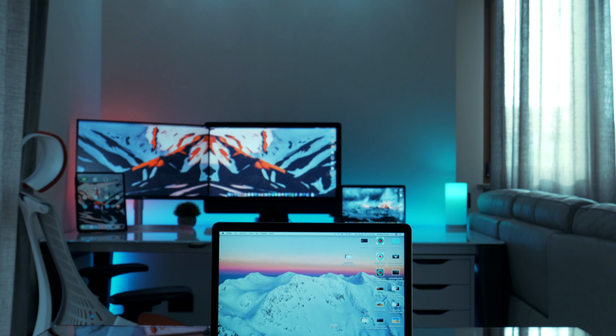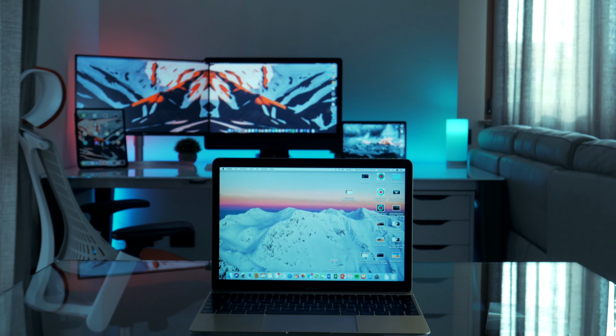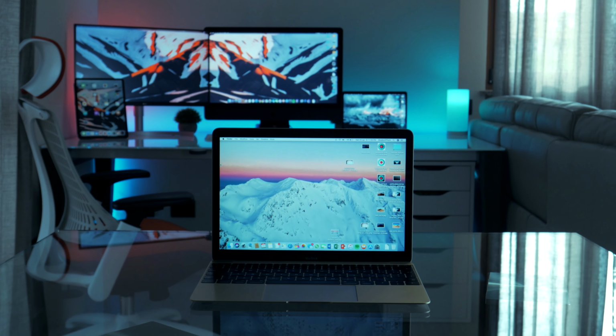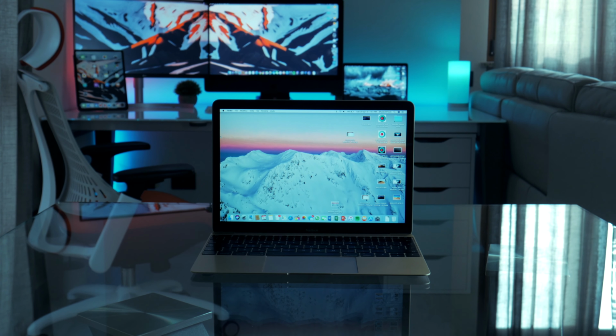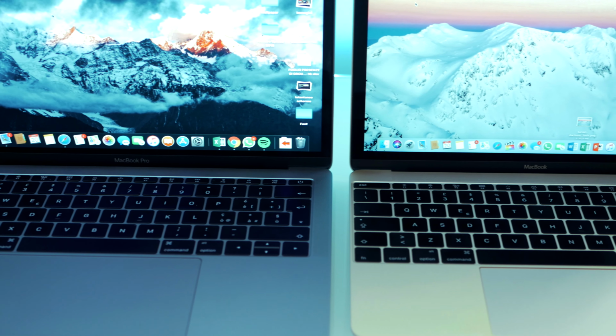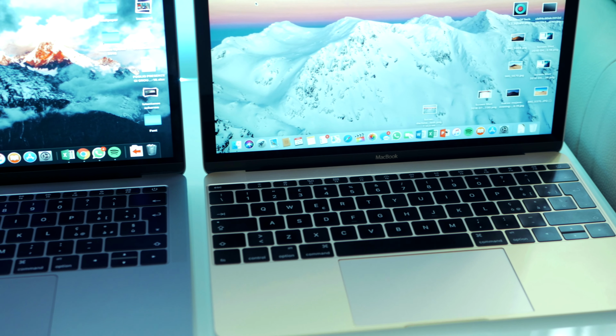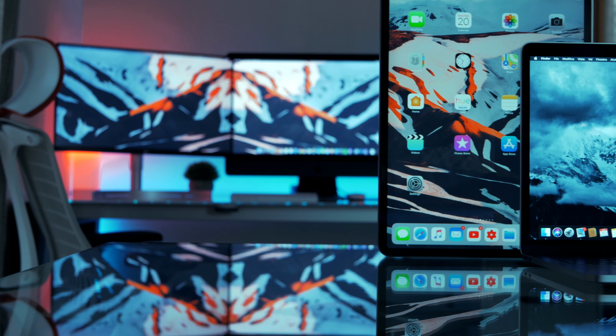To complete the Apple Mac product setup, I should mention the 12-inch MacBook from 2015. You're probably wondering why I have a MacBook Pro and the MacBook 12-inch, and this is a good question. I just couldn't decide which one I prefer, so I keep sticking around with both.